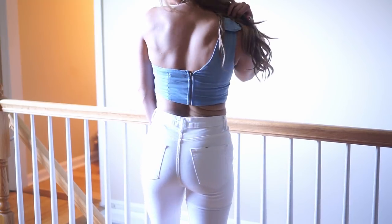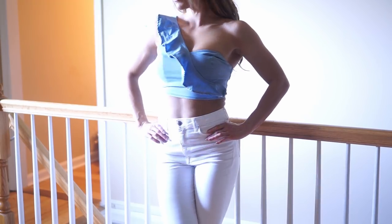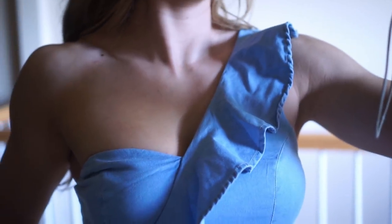You know, Forever 21 definitely makes great tops, like great statement piece tops, as well as the everyday type of basics. So I'm in love with this. I think it looks so cute. And then I also got another blue crop top from Forever 21 because I knew I was going to dye my hair blonde, and I definitely think that blue looks really good with blonde hair.